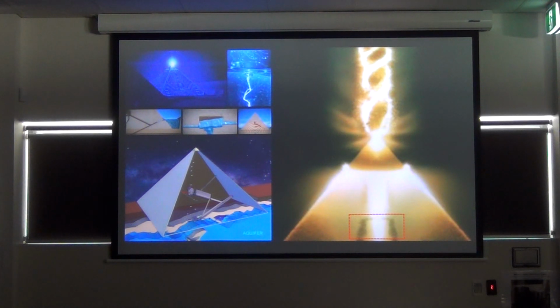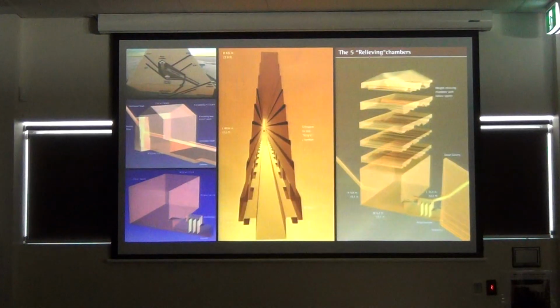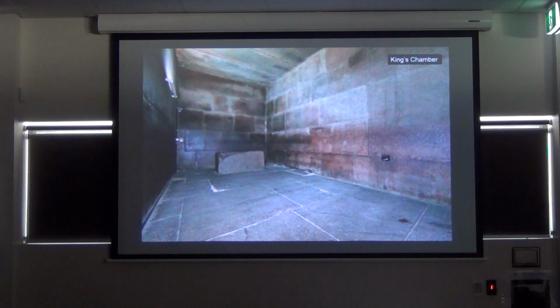Another thing why the researchers who are into the power plant theory of the pyramids cannot figure it out is because there are a couple of things which are missing. For example, there is a missing chamber very close to the King's Chamber, if you will. And another thing, something was literally stolen from the King's Chamber.